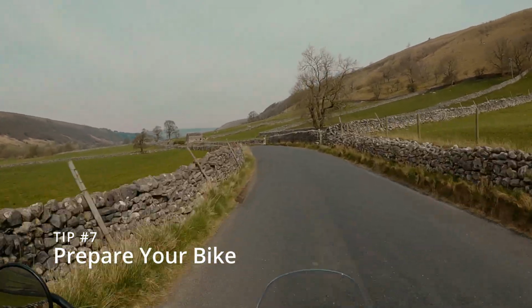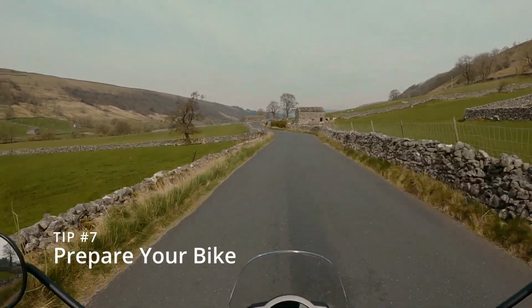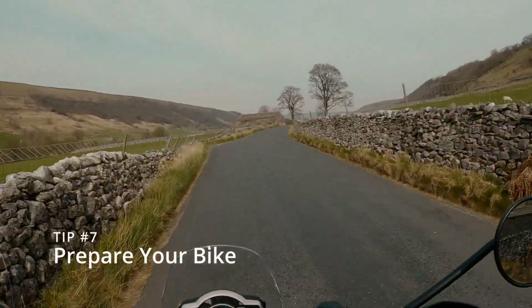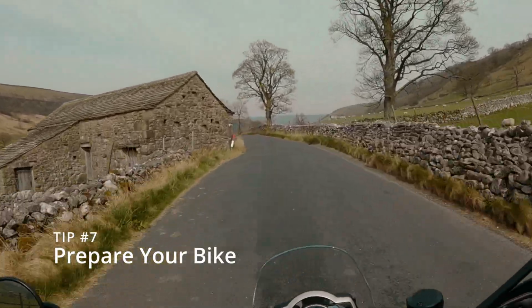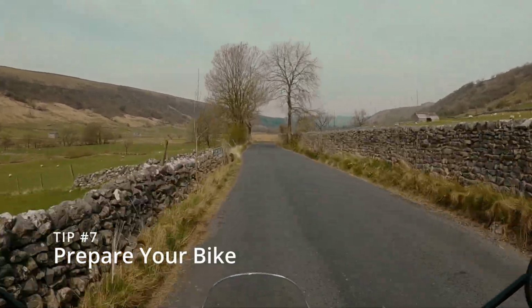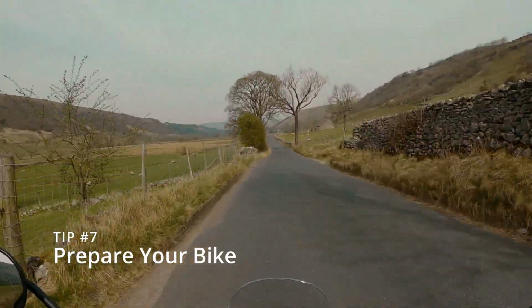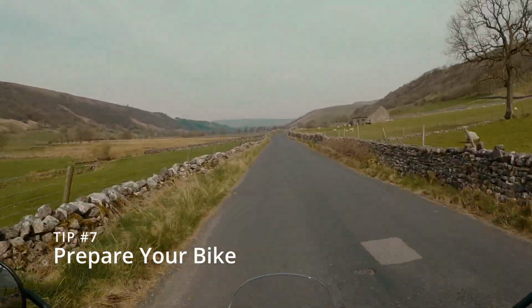That's all basic stuff, but other things are setting your bike up so that it's suitable for spending a lot of time in the saddle. So, do you need to make some adaptations to make your bike more comfortable? For example, changing your handlebar risers just to change your riding position slightly, or maybe fitting a drink holder on the bike so you can easily carry some drinks at a ready place, or as I've already mentioned, fitting a custom touring seat so that your bike is more comfortable specifically for touring.